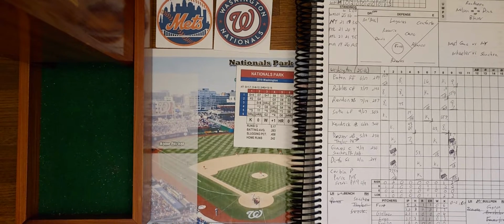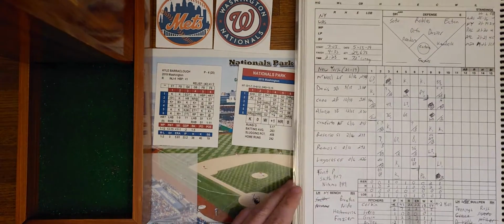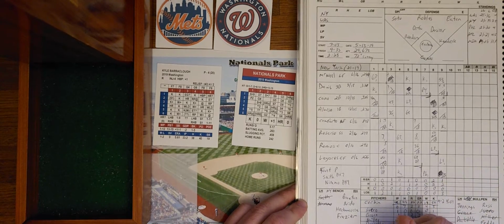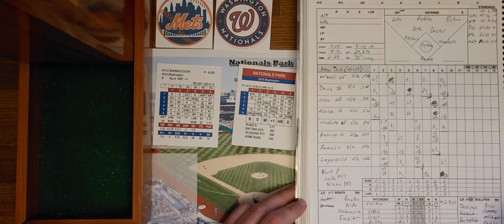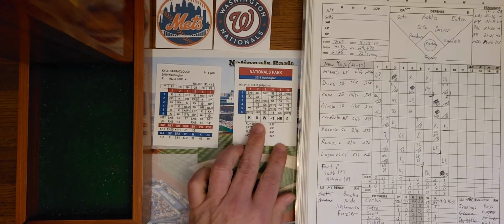Let's see, lefties are coming up, we've got Conforto, Rosario, Ramos. They're going to go to Kyle Barraclough. So Barraclough is your new pitcher for the Nationals. He will be facing Rosario, Ramos, and Lagares. So Barraclough is on for the Nats. That leaves Jennings, Ross, and Fetty available out of the pen.